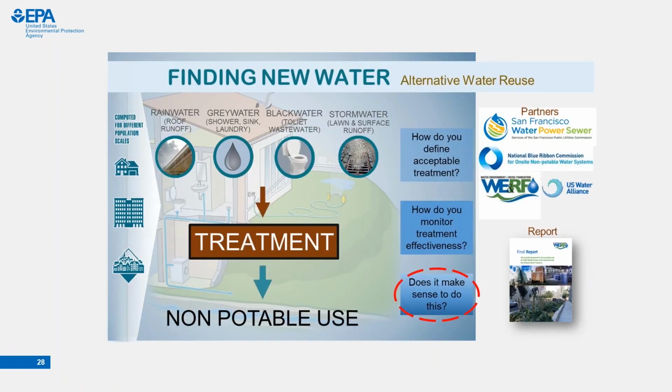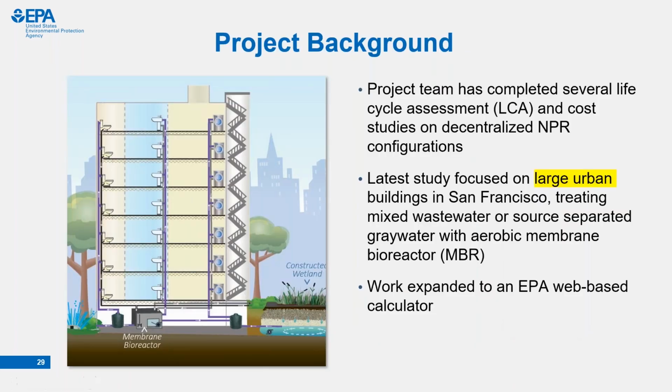Okay, so now we understand how safe is safe for non-potable water reuse. The next question is, does it make sense, and how do we design those systems? So in the last couple of years, 7 years, we have explored NPR systems using system metrics like life cycle assessment to explore different parameters in those configurations. And the latest one that we're working on is the large urban buildings, like in San Francisco, using membrane bioreactor to do different source water treatment, like mixed wastewater or source separated graywater. And we expand those efforts in developing a tool for the NPR applications.